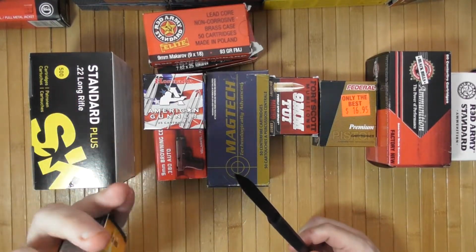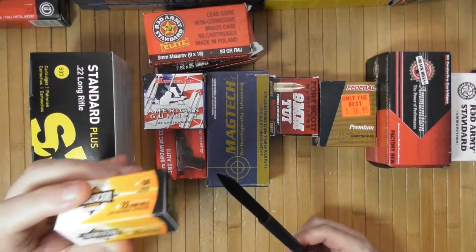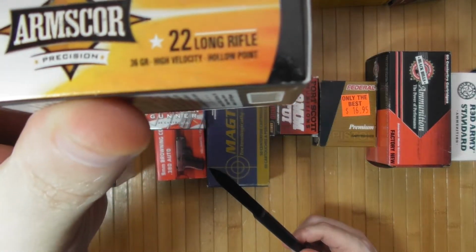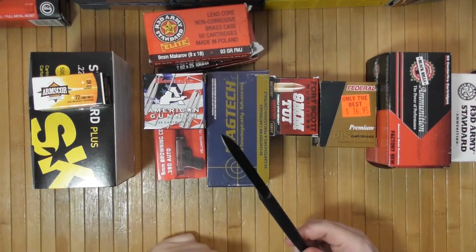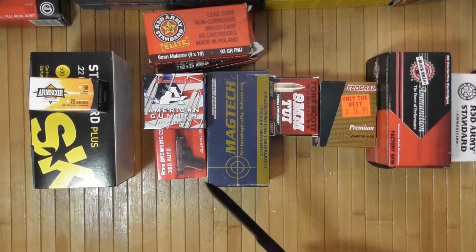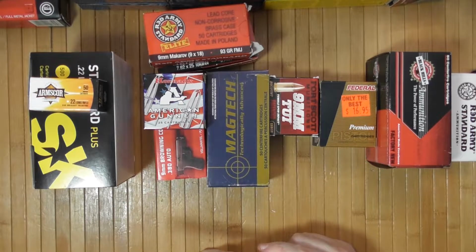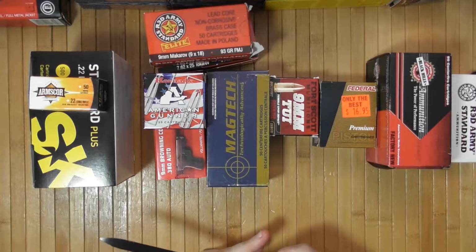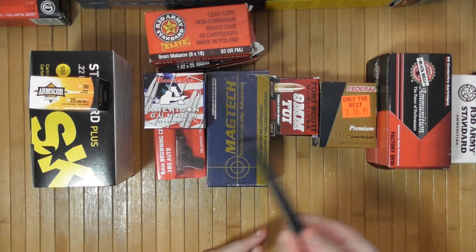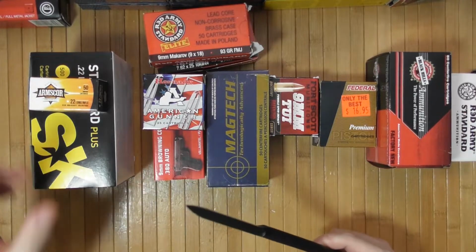do not use hollow points. Do not use soft points. 22 does not penetrate well in those rounds. They're designed for critter control, not animal control, or even vermin or varmint. You need at least varmint or medium game control rounds for self-defense.